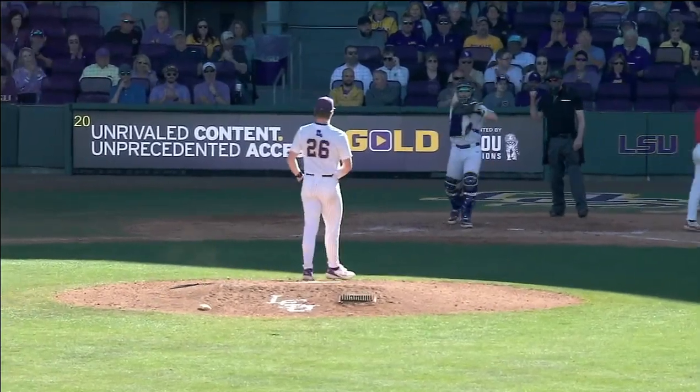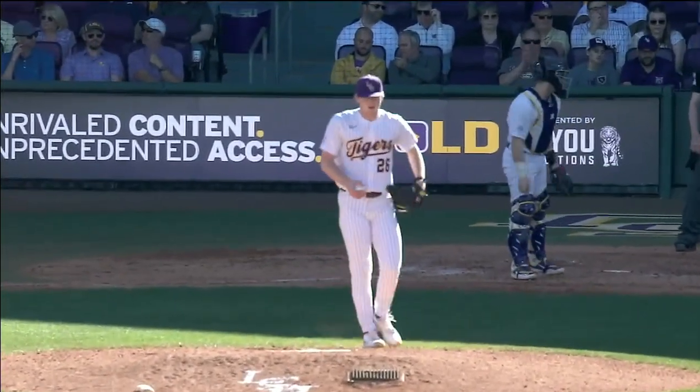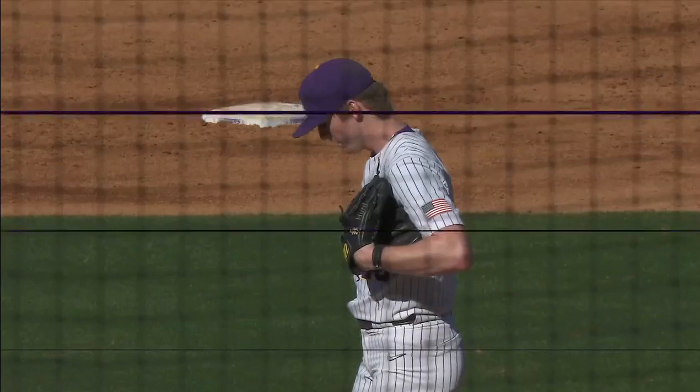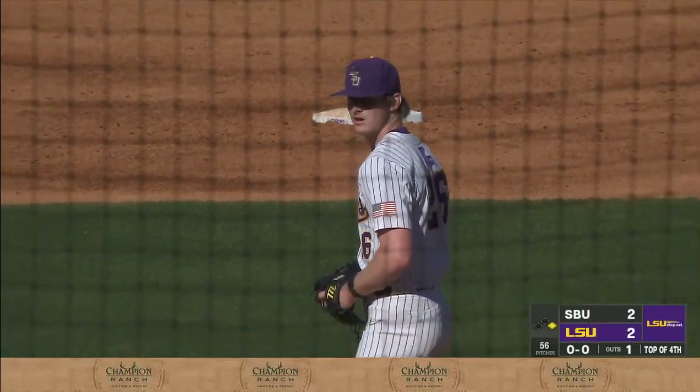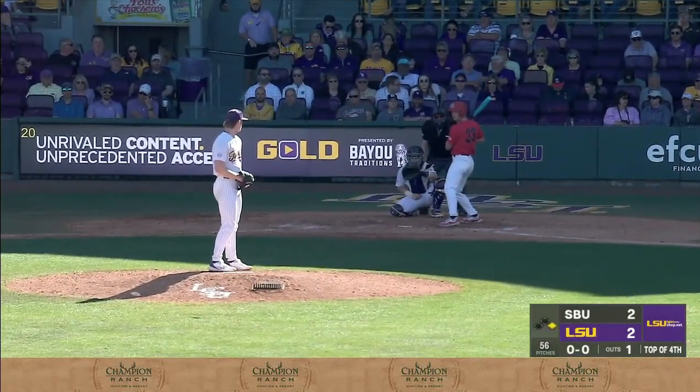Station identification. This is Fighting Tiger Baseball on the LSU Sports Radio Network. This is LSU Fighting Tiger Baseball on the LSU Sports Radio Network and the LSU Sports mobile app.